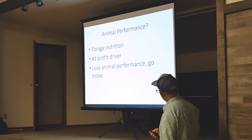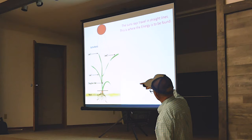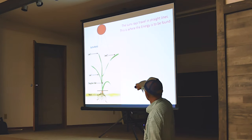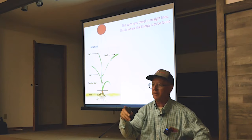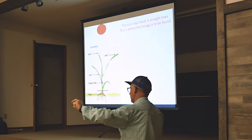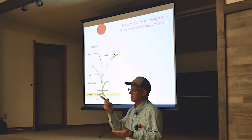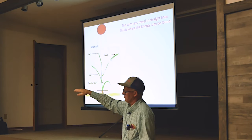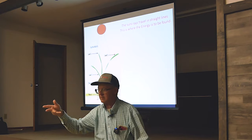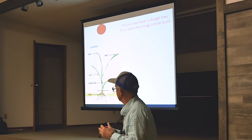So, animal performance. Let's go back one right there. The sun travels in straight lines. It comes down. And so your top leaves, if you watch animals and you turn them into a paddock, they'll take the top part of your paddock off. That's where the energy is. You're going to hear me talk about energy. There's energy and there's protein. They're getting a lot more energy when they graze the tips of the plants. Higher gains, energies, carbohydrates, sugar, fats. Think about that, okay?